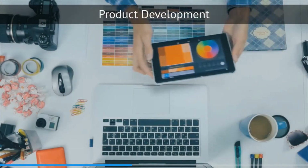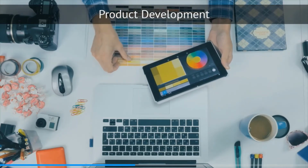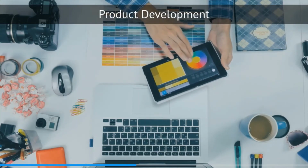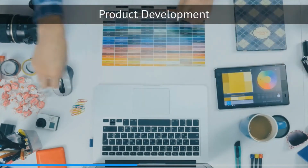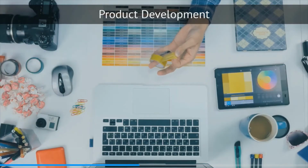Product development is the creation of marketable new products and processes of converting applications for new technologies into marketable products. Basically, meaning creating stuff that we can sell.